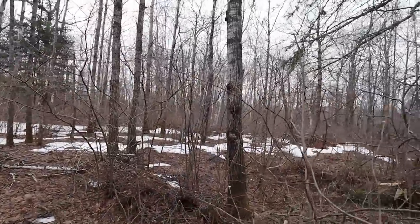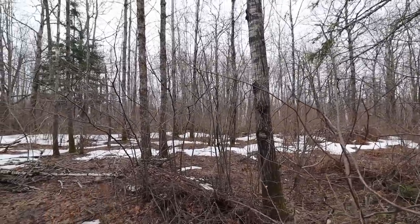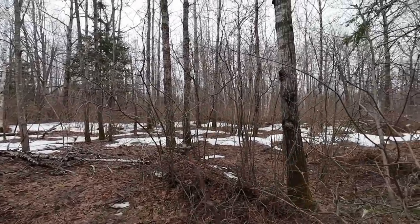Have a bunch of smaller birch down there. I'm sure there's some bigger ones too, but I'm not going that direction because I still got to get these trees and stuff cleaned up off the trails.